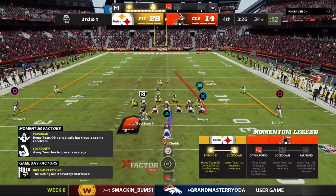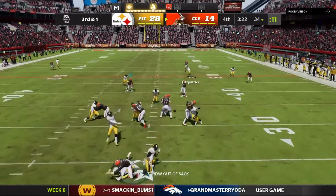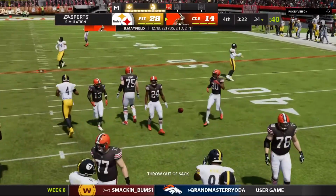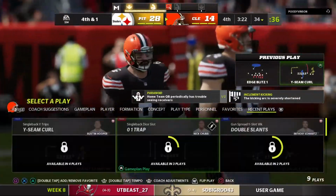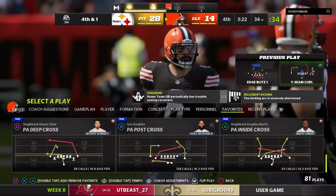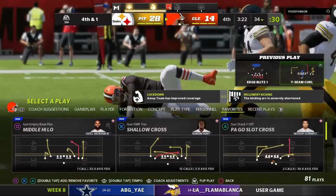On 3rd and 1, here's Mayfield. Oh, the ball comes out on the hit, but they'll say it's incomplete. Coverage was awfully tight there on third down. They actually closed off all the passing lanes, forcing the incompletion and bringing up fourth down.